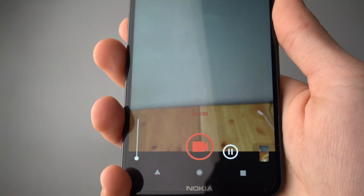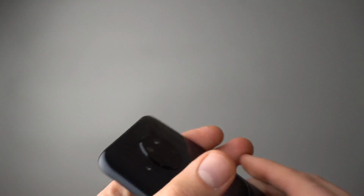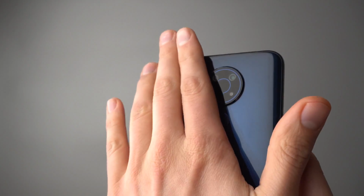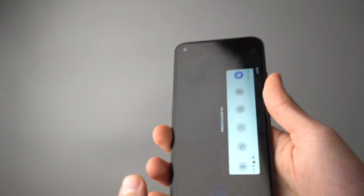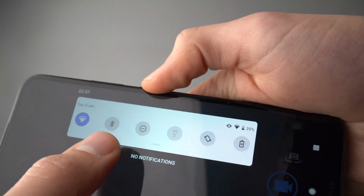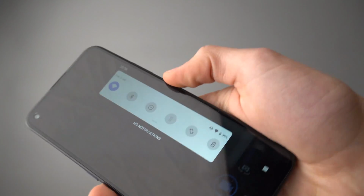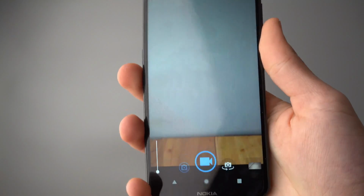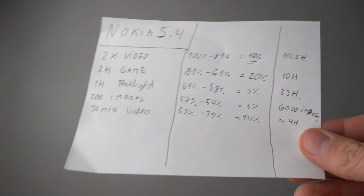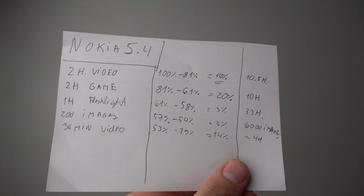So the video has been recording for a bit over half an hour, and the Nokia 5.4 actually gets slightly warm to the touch. However, not too hot. Perfectly fine. And we have got 39%. We started with 53%, so that means we used 14% to record a 33-minute video. So if you are doing nothing but recording videos on your Nokia 5.4, you can expect to get around 4 hours of recording time, which is quite impressive indeed.